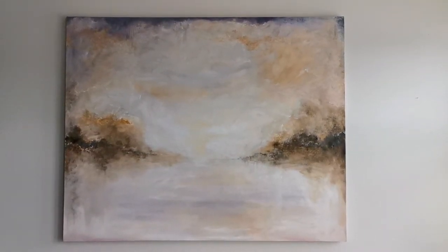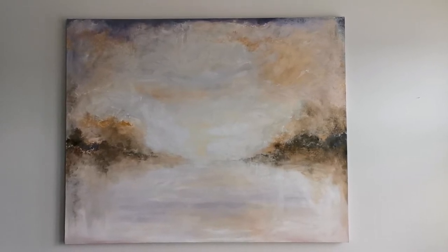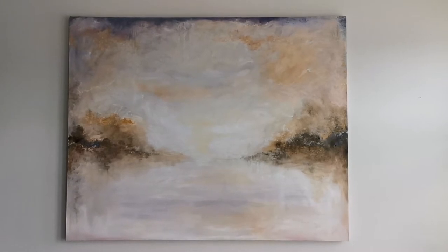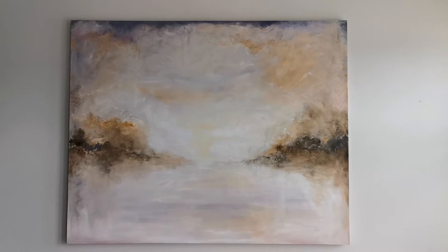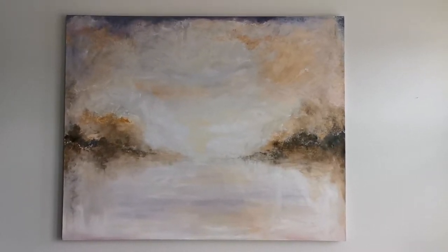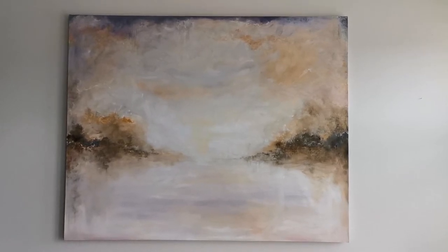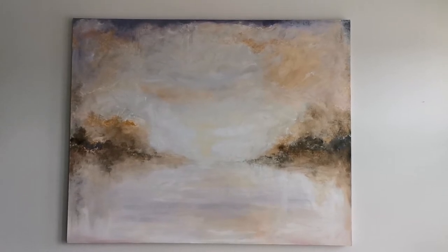This is Epiphany, 60 inches wide, 48 inches high on a heavy frame, so about 1.5 inch frame. Oil and pigments on canvas. It's big. It's just a big, beautiful ode to the sky and the earth meeting in the middle. It's one of my ascension paintings.